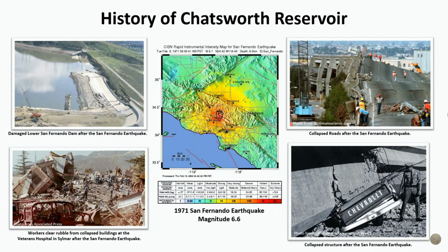So because of the damage at the San Fernando Reservoir dams, the Division of Safety of Dams directed an across-the-board study on hydraulic fill dams. So an analysis of the Chatsworth Reservoir dams was done. The study concluded that if the Chatsworth dams were subjected to a major earthquake, the dams would not perform. The department would have to completely rebuild the dams.